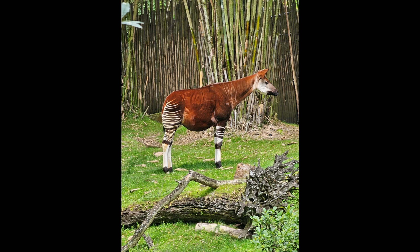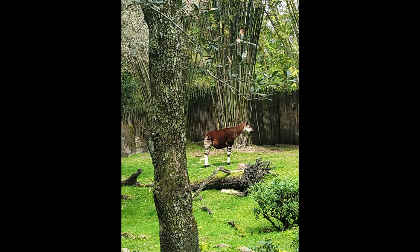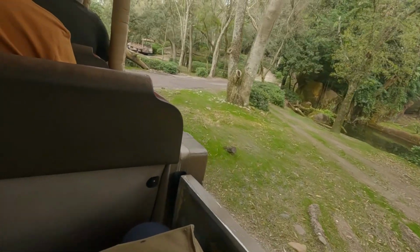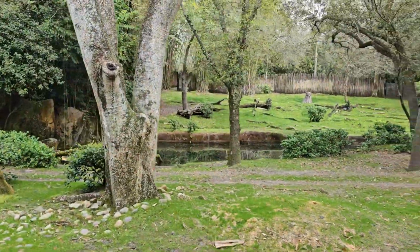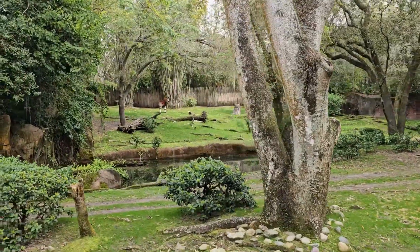Now, those stripes oftentimes make people think that okapis are related to the zebra family, but they are just the closest living relative of the giraffe. Now, just like giraffes, okapis have a very long prehensile tongue that they can use to wrap around the branches of the forest to pull their food right off, but okapis can also use those long prehensile tongues to clean their ears and even lick their very own eyeballs.